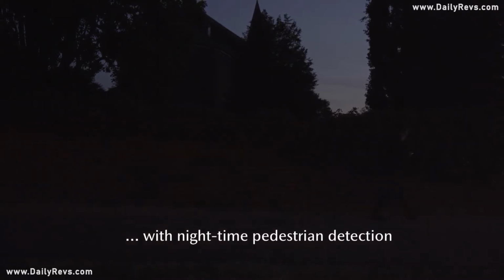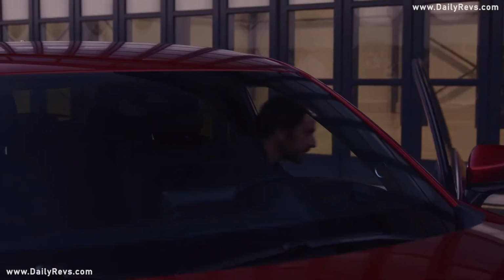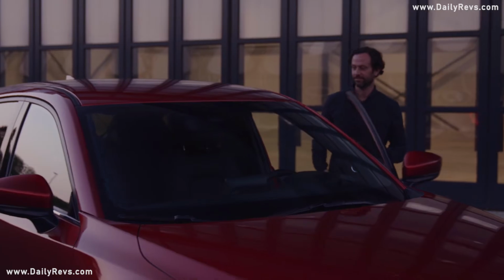The essence is that we continuously are a step ahead in giving the customer a very positive feeling of driving and owning a Mazda car.